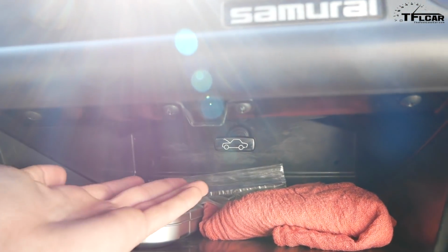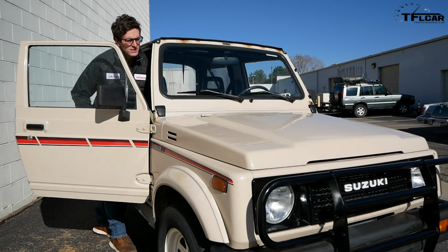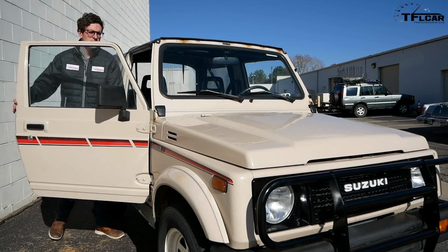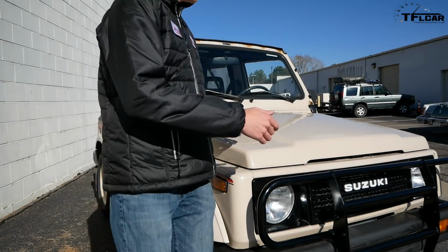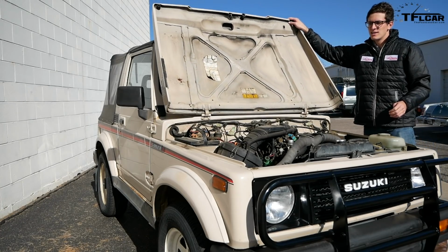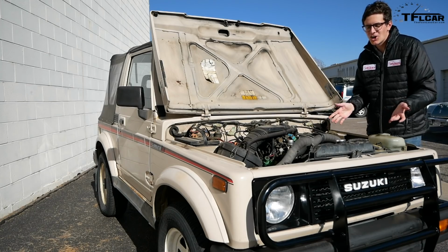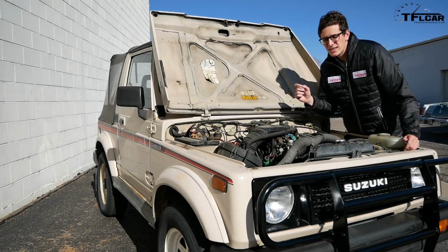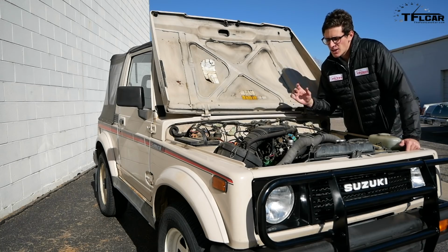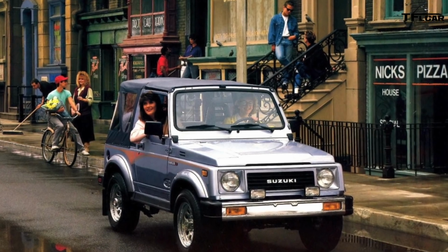Keep in mind, this was intended to be a right-hand drive vehicle. If I pop it open like so, come on, there we go. Undo the latch up front here, it can be folded all the way back. Very similar to other Jeeps of the era, but it gives us access to the beating heart, this 1.3 liter four-cylinder. Now, early ones like this one have a 2-barrel carburetor, so nothing too fancy here.